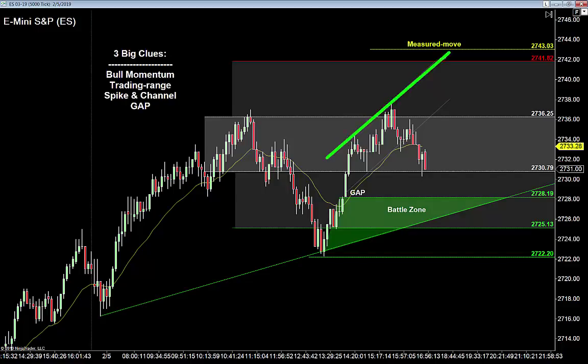Again, I draw the resistance level first, then I use that to find support. Lines up nicely there. Find the base of that channel right there.